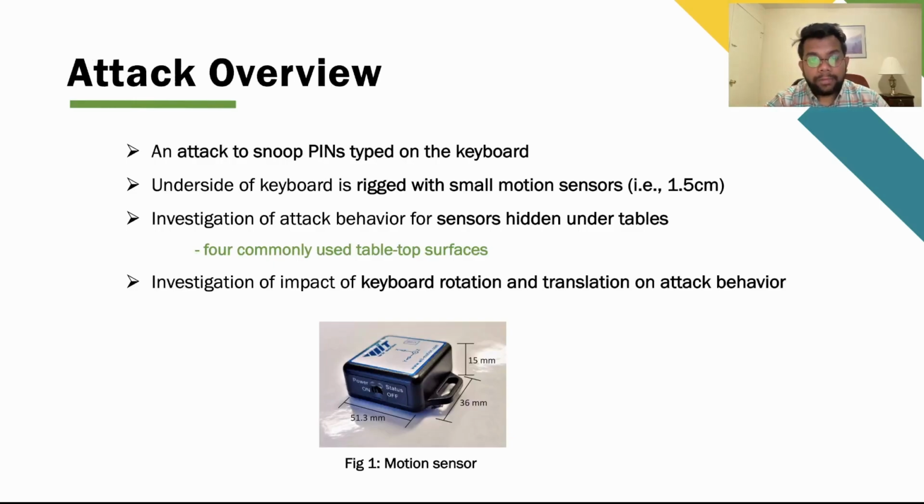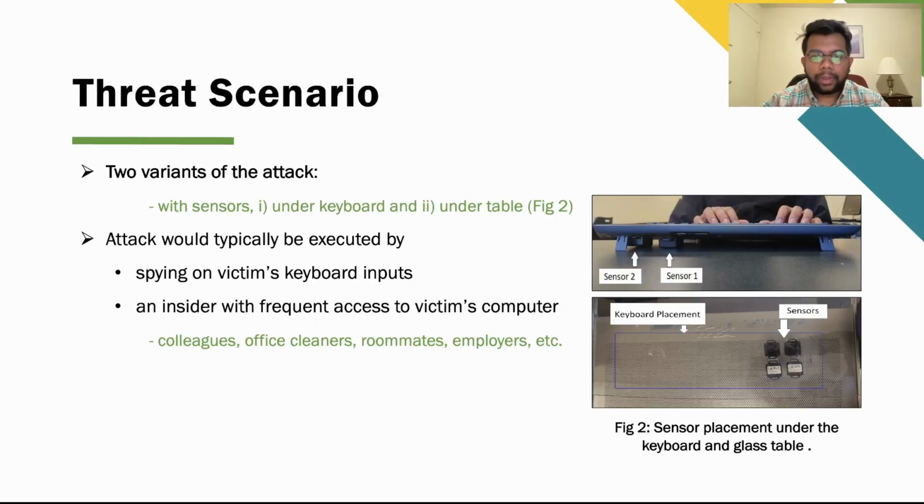So we have used a motion sensor as our primary sensor in this attack. The goal of this attack is to snoop PINs, or personal identification numbers, from the keyboard. So we place the motion sensor under the keyboard. Technically, the keyboard is rigged, and it's possible due to the small size of the motion sensor. The thickness of this sensor is around 1.5 centimeters. We also investigate that. Now I'm going to talk about the threat scenario.